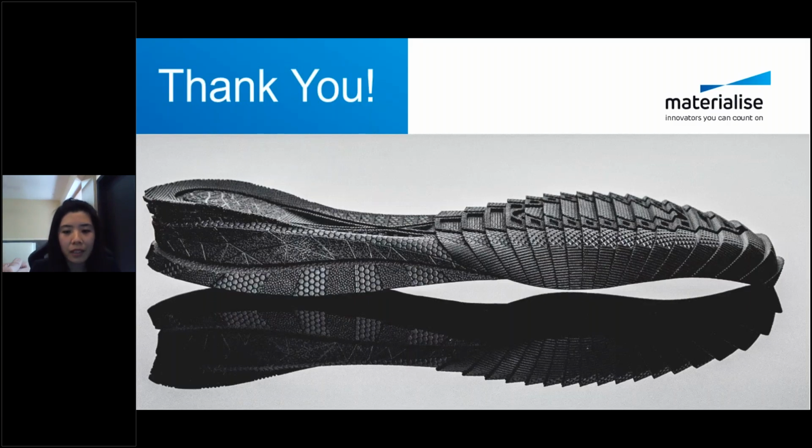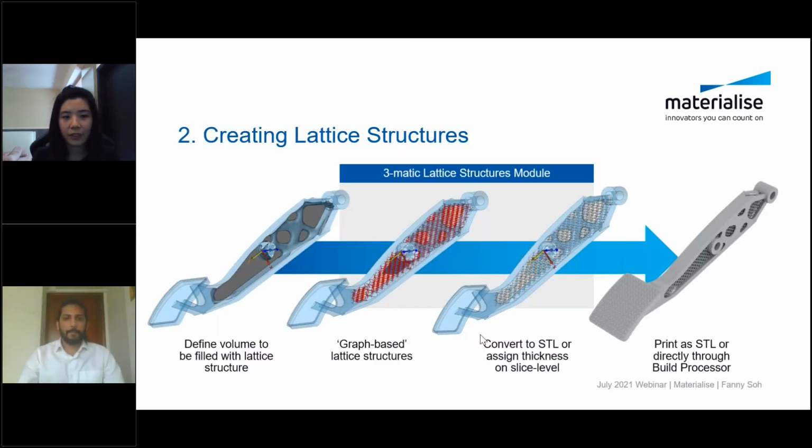To wrap up, we've seen a sneak peek of design optimization with lattice structures in 3D. The final insole was then sent to Anniken over at EOS, who will now take over from me to continue the printing process of this insole. Thank you.